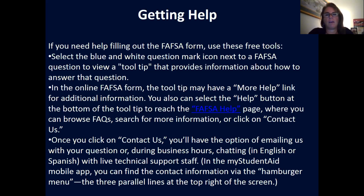So if you need help filling the FAFSA form, there's free tools. Again, there's the question box that you can add, the question mark. There's a FAFSA help page. You can also click, there's a contact us. You can contact the guidance office at East Windsor High, and I am more than happy to answer your questions.